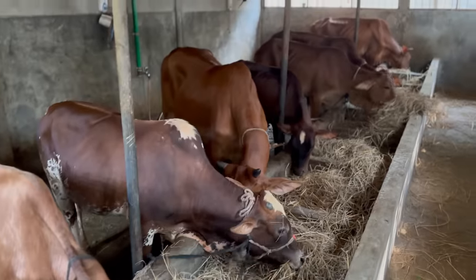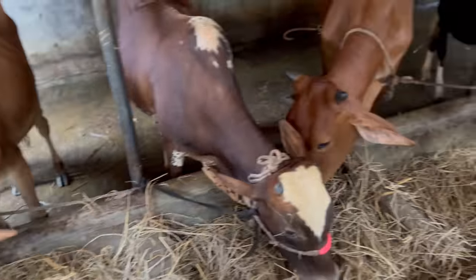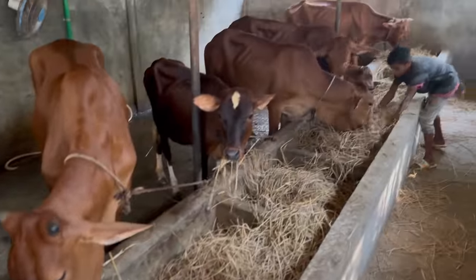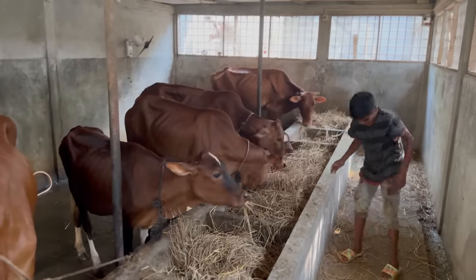Organic living, feeding time for the cows, just having some hay. This young lad doing a fantastic job.